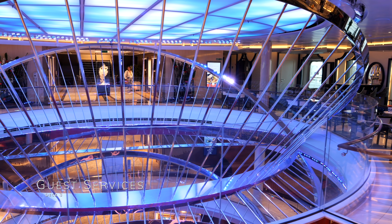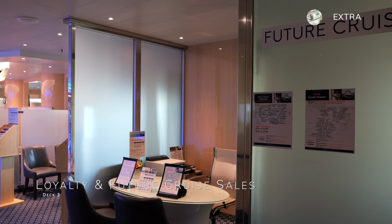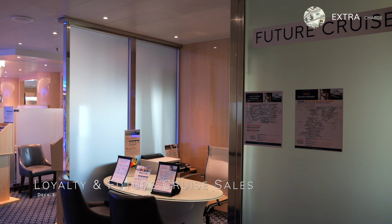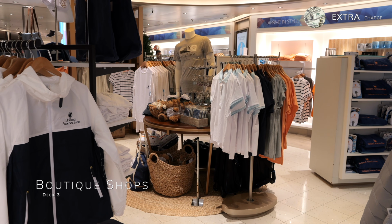Located opposite on this deck in the Atrium, you'll find guest services. Located next to guest services, you can find the loyalty and future cruise sales. Moving forward on Deck 3, you'll come across more shops for you to splash the cash.